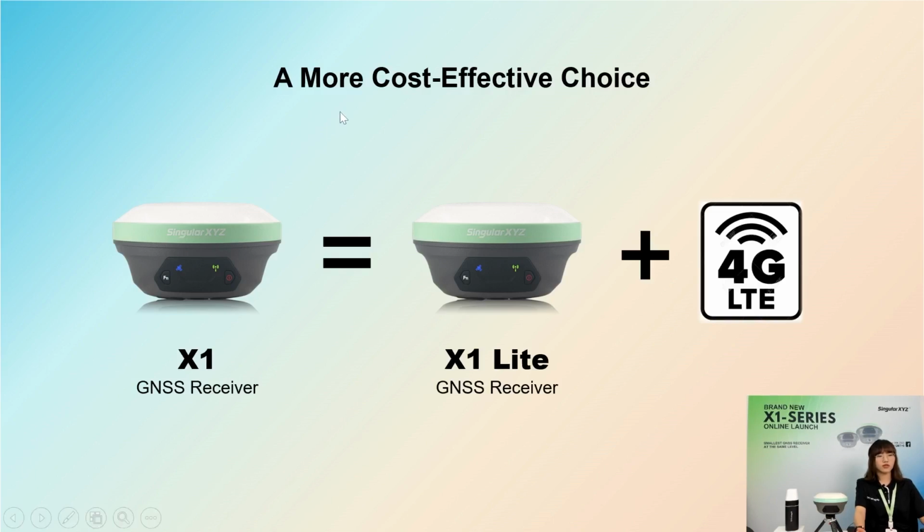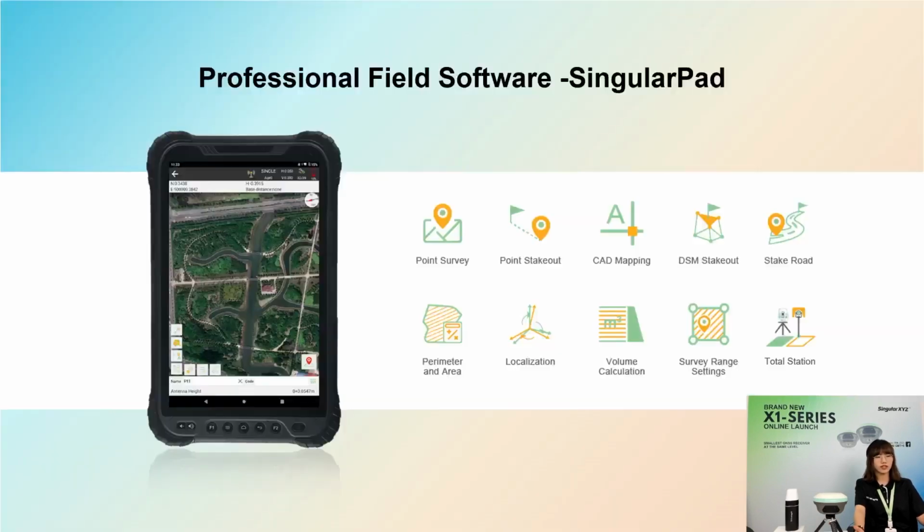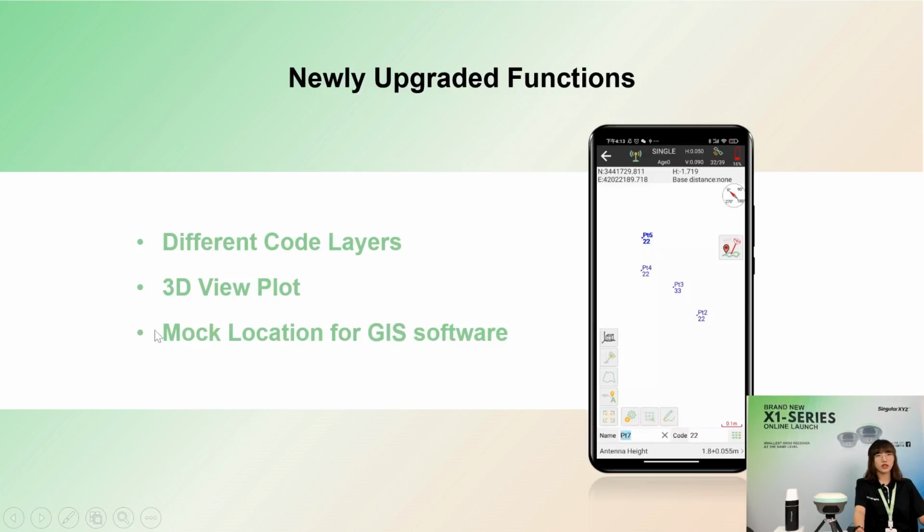So in addition to all the hardware part, I know you may be concerned about its field software. So sure, we also provide a professional software solution for the X1 series. That is our Android-based SingularPad. And I believe some of our users are now quite familiar with this software. Like its simple configuration, point survey, and CAD mapping, and some total station survey functions. And other common functions I won't mention in this introduction. Today I will only introduce this latest upgraded function.